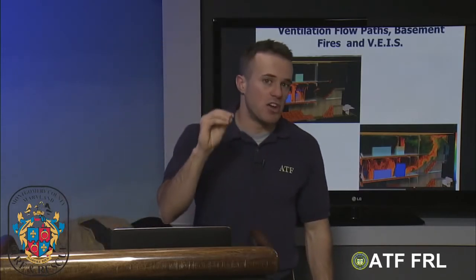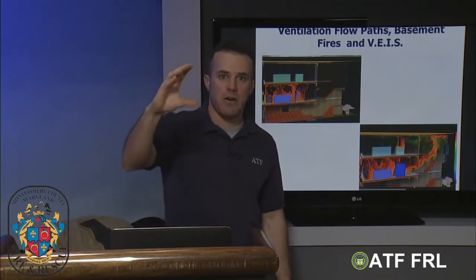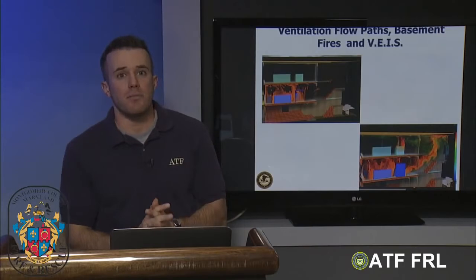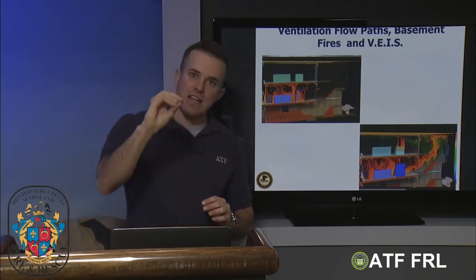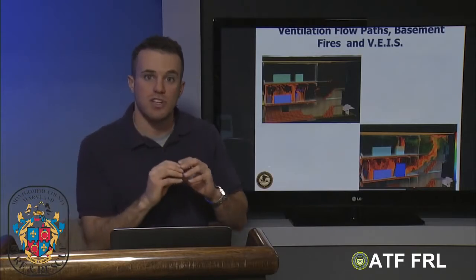But inherently, in almost every situation, when you vent, enter, search, you're making an opening above the fire. You're going to create an outlet. That's why we added that isolate part. And when I say we, I don't mean ATF. I mean the fire service in general. Vent, enter, isolate, search. That isolate is critical because most of the time when we vent, enter, search, we're going to vent, enter, search a second floor.